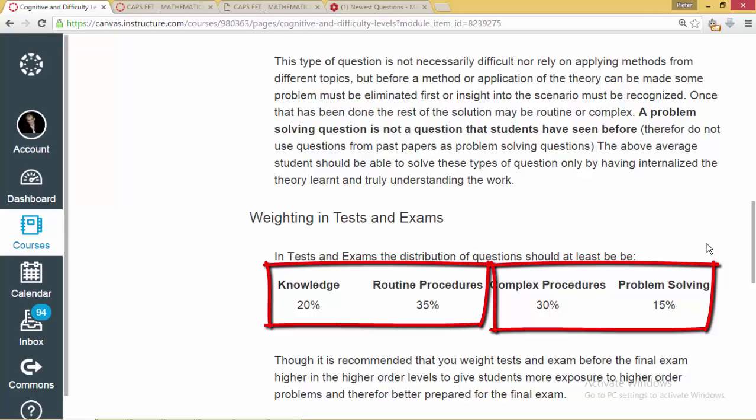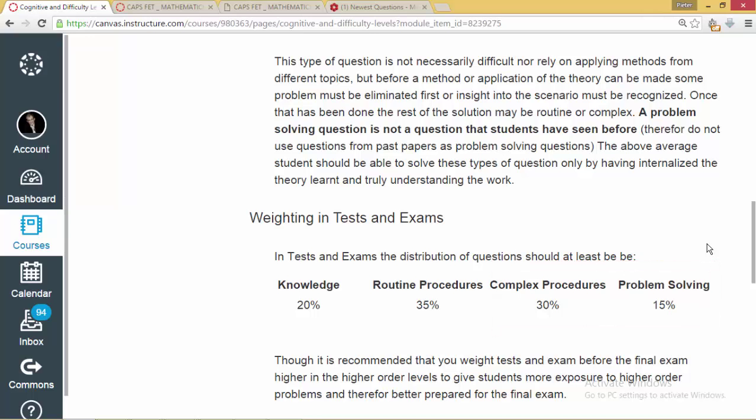But the minimum that I'm trying to say is that your level 2 must be 45%. So even if you are now a little bit lopsided, at the least your higher order should be 45%. In other words, between these two, it should be 45 or more. Even if it's a little bit lopsided, don't go much higher than 20% for knowledge. If you are going to lopside your tests, make it more difficult rather than easier, because in the end, we don't want to inflate students' marks.